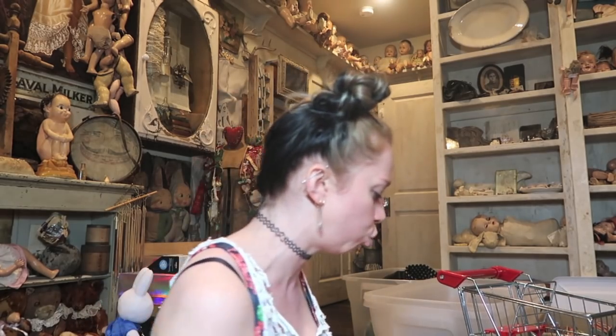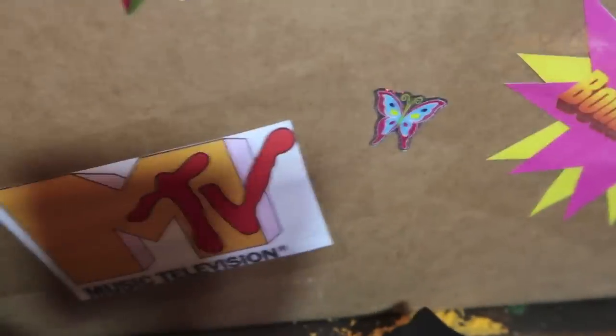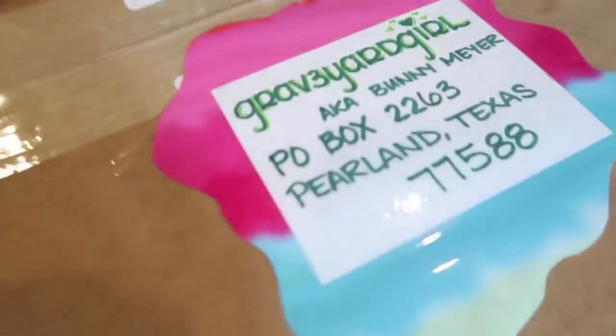They're both extremely heavy. So this one comes from Wendy, and I'm just gonna show you guys the box because it's really cute on the outside. New Year's resolution: to be able to lift a 10-pound box. That would be amazing. So look at this, Bodacious, MTV. We've got the Teenage Mutant Ninja Turtles, and it says bunny on it.